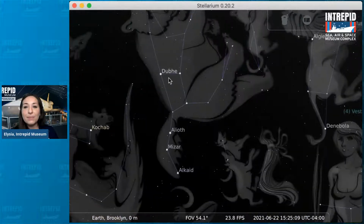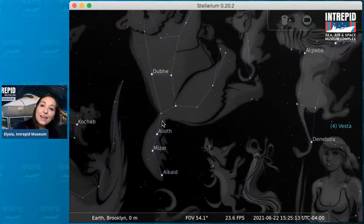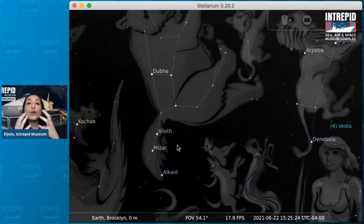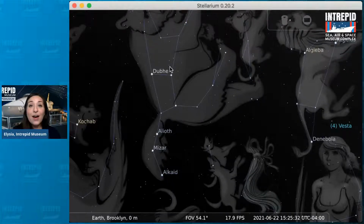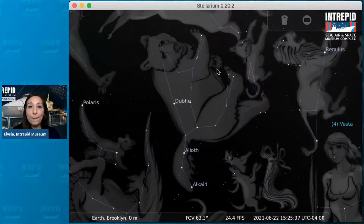Here it is right here. You'll see the Big Dipper. You kind of turn your head on the side there. It looks like a big spoon, right, on its side. So the Big Dipper, everyone, is actually not a constellation. It is something called an asterism. That is a smaller, recognizable part of a larger constellation. So the Big Dipper right here is actually, as you can see, the back half of a larger constellation called Ursa Major. Ursa Major, the Great Bear right here.